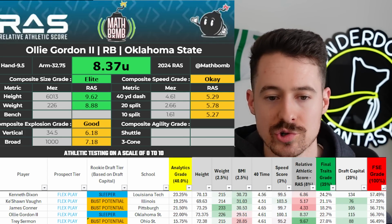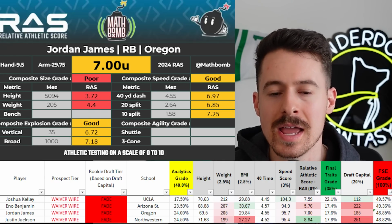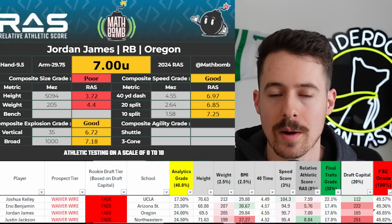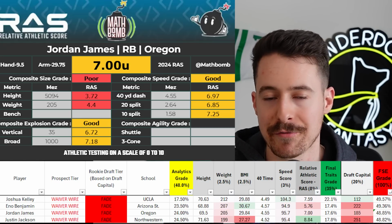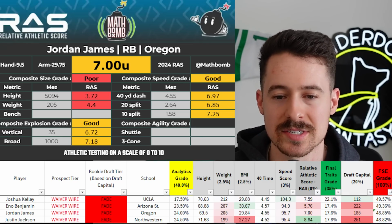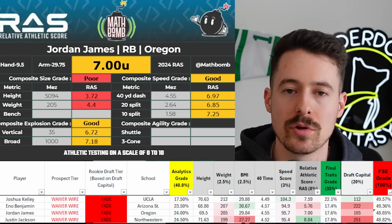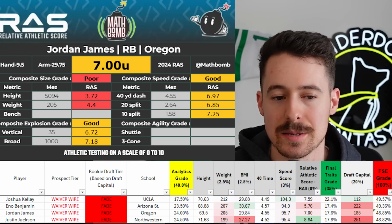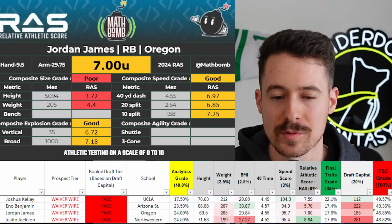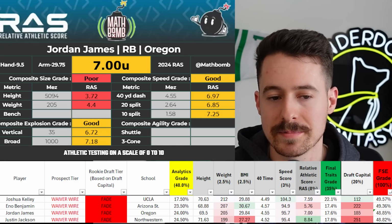So Jordan James, also another guy that probably fell in the eyes of NFL scouts. It's so hard when everybody's blowing up the combine at your position and you have a middling 4.55, you're undersized, you don't really have that great of a receiving skill set. His draft capital in the second run-through dropped about 60 picks as well. He was expected to be like a fourth round pick, now more so a fifth or a sixth round pick. So he definitely dropped in his grade.